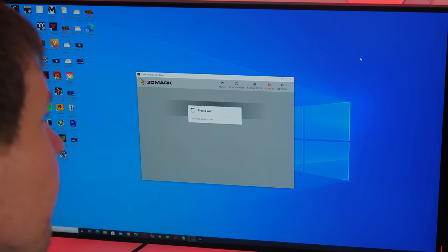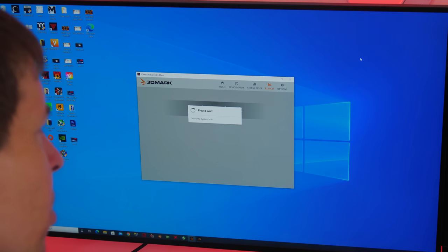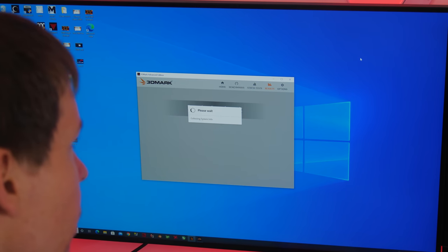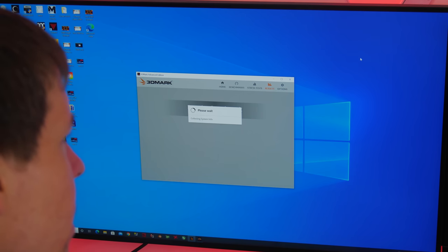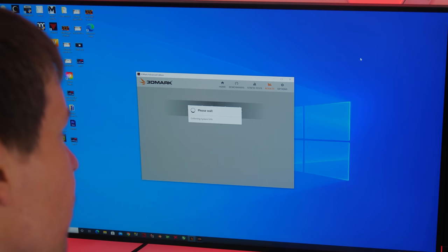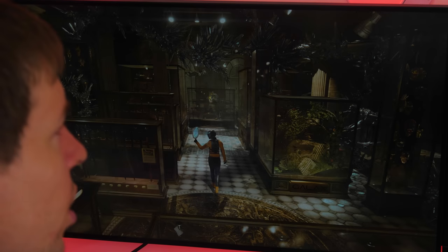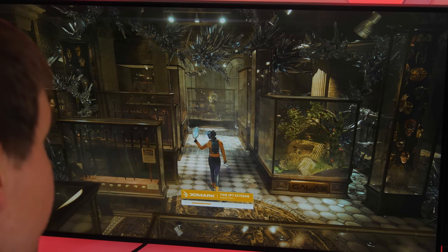Now, keeping in mind, we haven't overclocked this system. It's all stock. The only thing we did do is we ran Ryzen Master, and that put about 100 megahertz boost onto the CPU. So it's gonna increase it by a tiny bit, but not too much. We've got the XMP profile enabled for the RAM, so it's just running at 3200 megahertz. Of course, you can put faster RAM in this system, and Ryzen does benefit a lot from faster RAM.